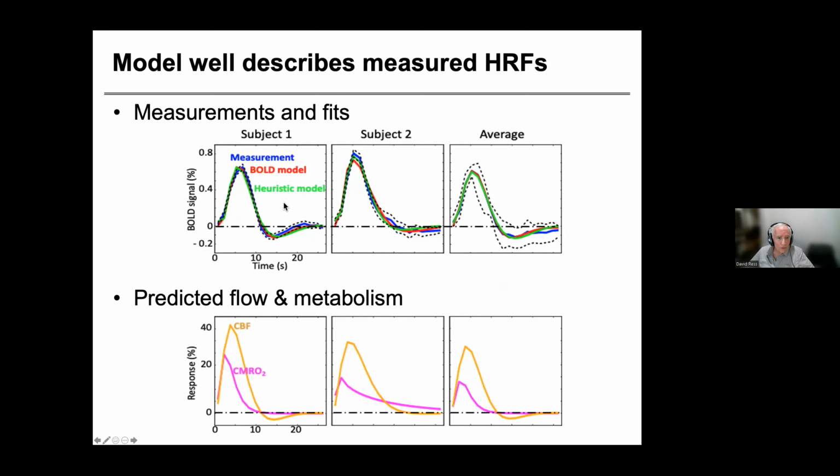The timing doesn't really vary very much across subjects. So this is time to peak, full width half max, and time to undershoot. The variations across subjects are only about plus or minus 10% on this 6.1 second number. Full width half max, likewise, maybe about 12% variation. And time to undershoot is the most stable of all, only about a 9% variation across subjects. So once again, the stability of the dynamics also suggests that this is the way a healthy brain should operate. If it's different than this, then maybe something's wrong.